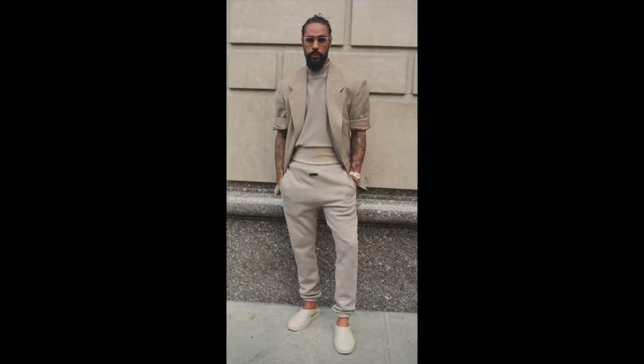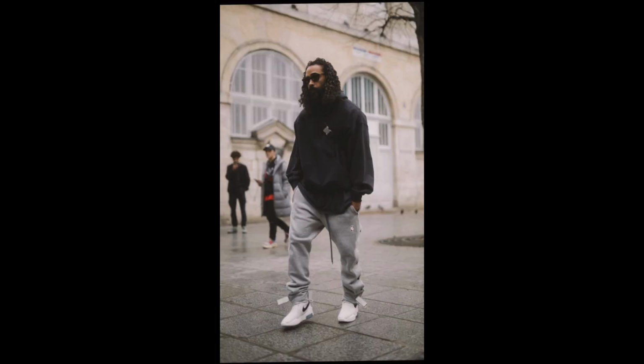Now, I looked at images of him and also other images that I thought leaned more on the classic end, but still had that streetwear edge to them. And from those images, I was able to source 10 items that I found to be consistent that I'm going to share with you today. So let's get into it.